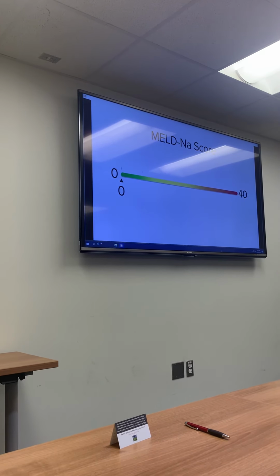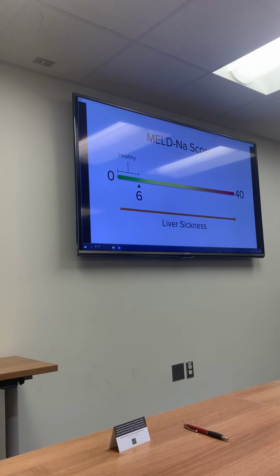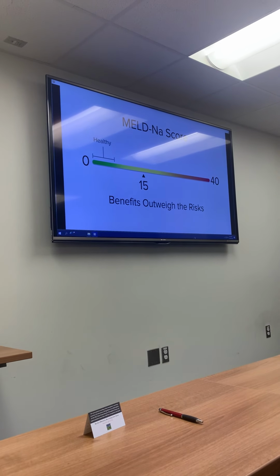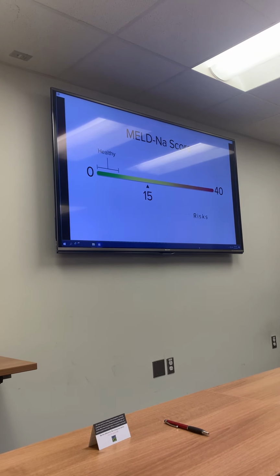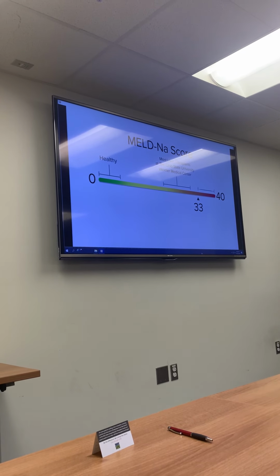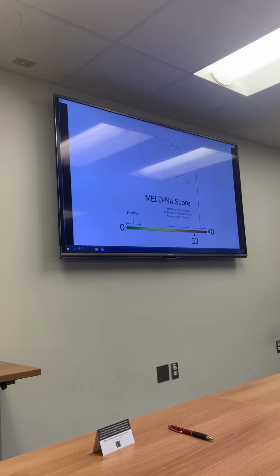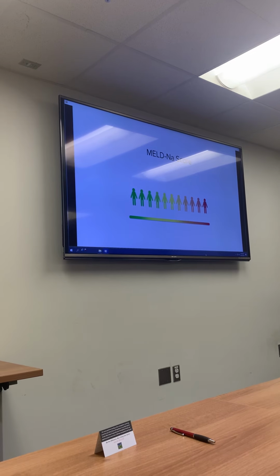A normal MELD sodium score is 6 or less and means your liver is healthy. The higher your MELD sodium score, the sicker your liver is, and the more quickly you will receive organ offers. At a MELD sodium score of 15, studies have shown the benefits of transplant outweigh the risks. Most liver transplant patients at the Ohio State University Wexner Medical Center are transplanted with a MELD sodium score between 20 and 30. A MELD sodium score of 33 or higher allows us to pull organs from a larger radius, as this score recognizes patients with the greatest need who are very ill. This MELD sodium scoring system allows for the sickest patients to be first in line for a liver transplant.